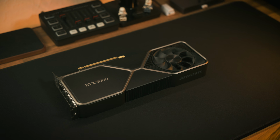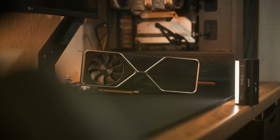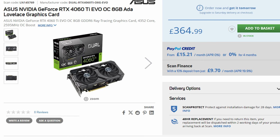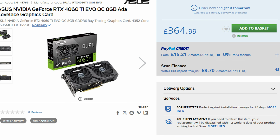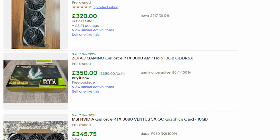Why buy an RTX 4060 Ti when you can get one of these for the exact same price on the used market? For the same price, you can buy a brand new RTX 4060 Ti, which is not a great value graphics card. Anyways, you can get an RTX 3080 for the exact same price or thereabouts.